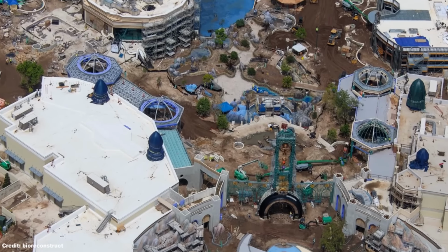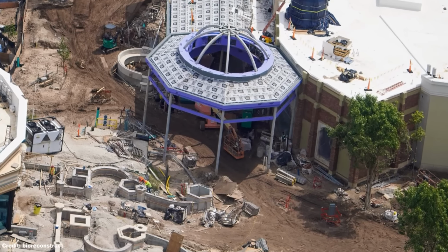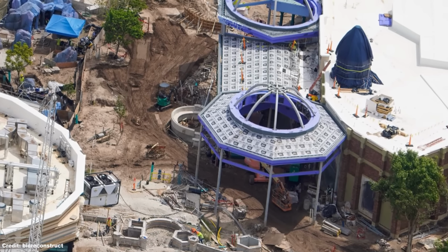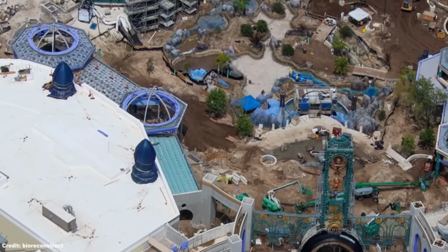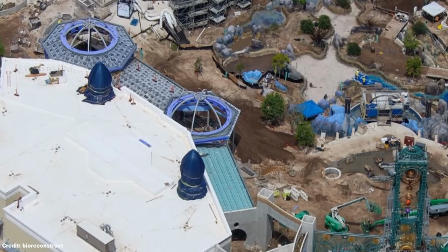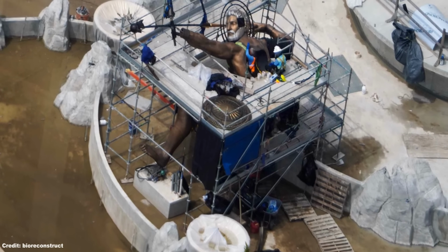These are the buildings at the entrance to Epic Universe. The building has been covered in bricks just like Meteor Astropub. The awnings that are over the walkways are being worked on, and the domes are being constructed for the awnings. And some spires have also been added to the roof, although they are currently covered so we can't see what they look like.